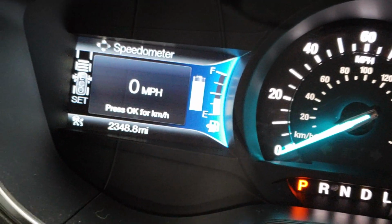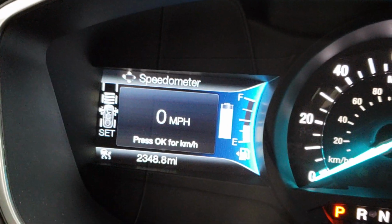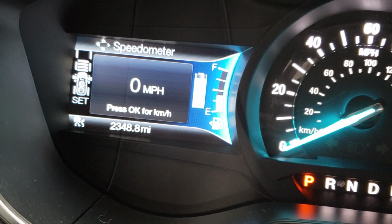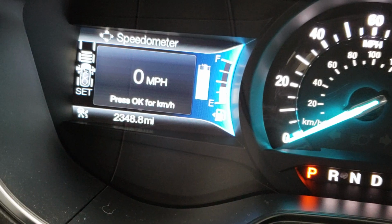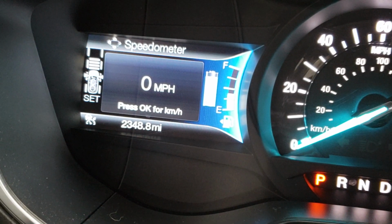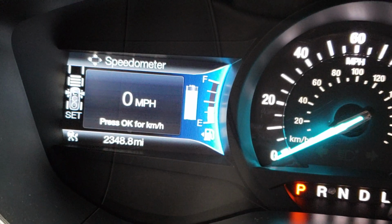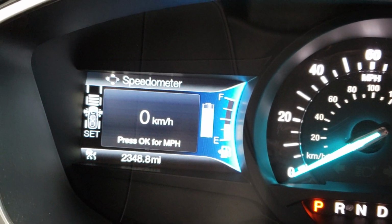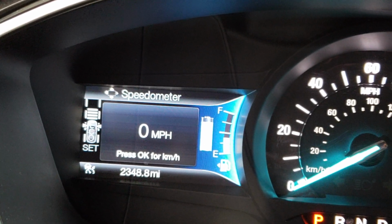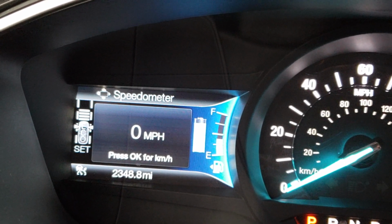Did Ford figure out that we would like a digital speedometer in miles per hour, not in kilometers per hour in the United States? I'm willing to bet if they sell this car in Canada, it probably says kilometers per hour in there. Look at this. You hit OK and you're in kilometers per hour. How simple is that? Honda, fix this. This is great. Miles per hour.